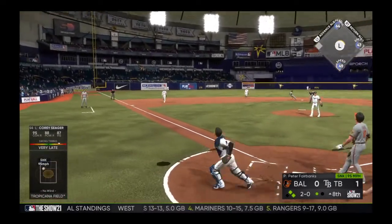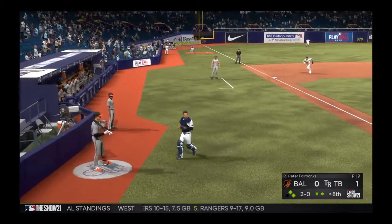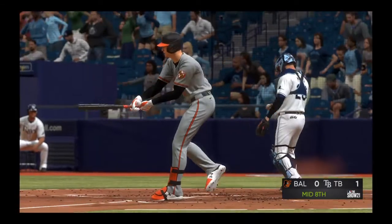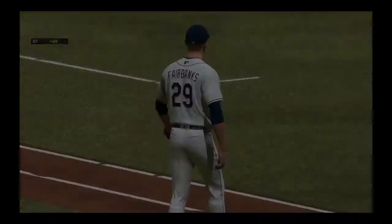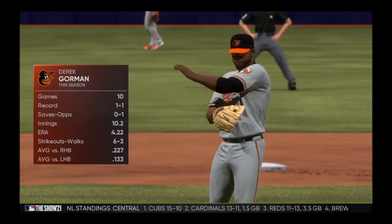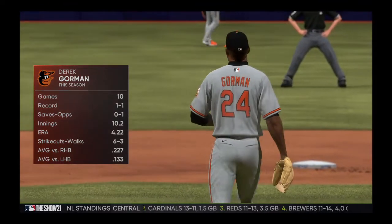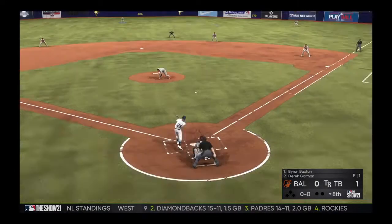2-0 to Corey Seager. Popped up in foul territory. It's a busy day for Mejia back there behind the dish as he's going to handle that one for the second out. That brings up Ryan Mountcastle on a 1-2 pitch. Could not get to that sinker in on his hands. And another opportunity missed for the Orioles. Now they turn to left-hander Derek Gorman. This guy throws absolute gas. He's got a 4.22 ERA through 10 2/3 innings worked.